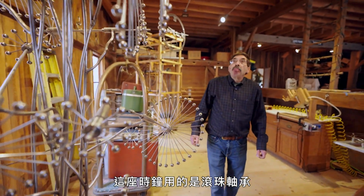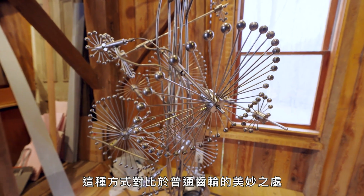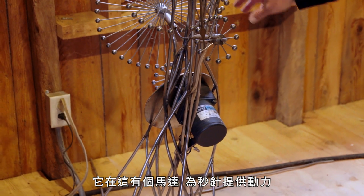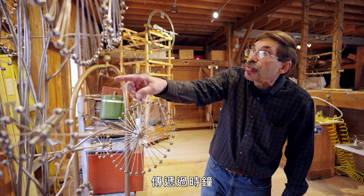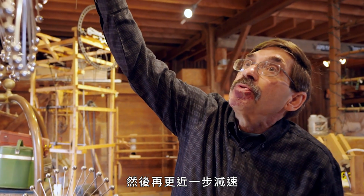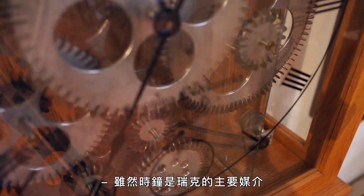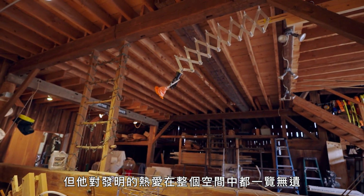This clock uses ball bearings. The wonderful feature about these versus a regular gear is that you can go at different angles. It has a motor here which powers the second hand, which comes through the clock. This will power the minute hand here, and then it's further reduced down in speed to power up the hour hand. While clocks are Rick's main medium, his love of invention is evident throughout his space.